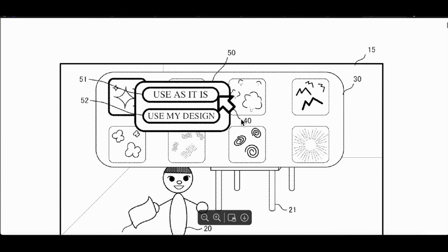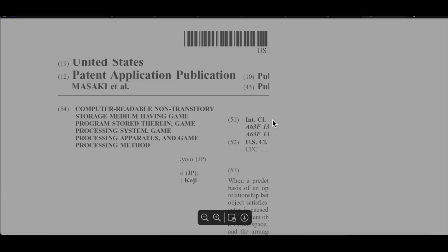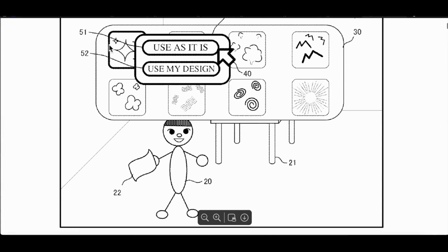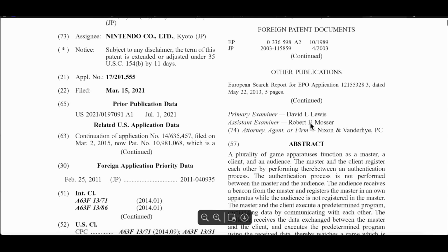Let's move on forward, and we can continue to see all the patents that Nintendo has actually given us. The same one before. So this is actually the same exact patent from before. Let's continue here and see what we get. Another patent for the same game. Let's move forward. Let's go to this one right here. Let's move on, we're almost there. Come on, load. Okay, so here we have it.